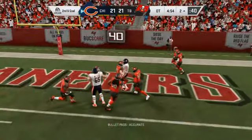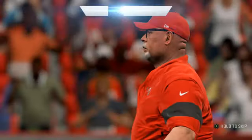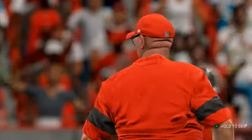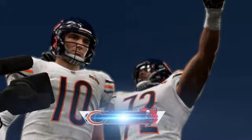And this will be caught. It's a touchdown. And absolute stunned silence here as they have come in and stolen this one in overtime. Partner, a great game that we got to see and making it extra special.